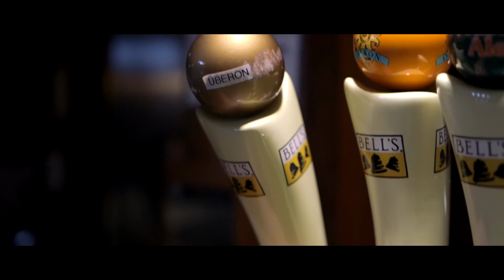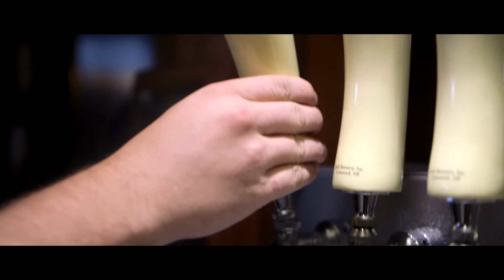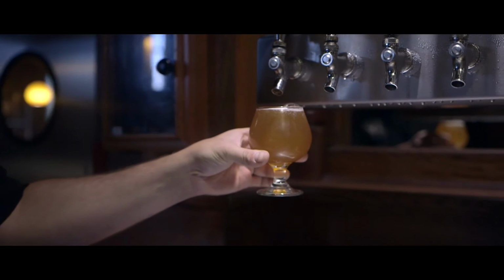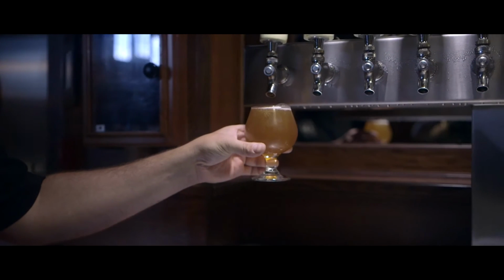Überon is a great example of the innovation that goes on within Bell's and within the Bell's employees. It was a great chance for us to capitalize on a beer that is already wildly popular and then combine it with a process, barrel aging, and it was a success. It's a totally different beer. A lot of hard work goes into barrel aging.